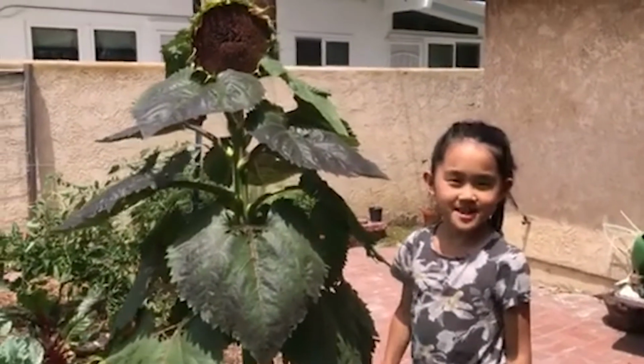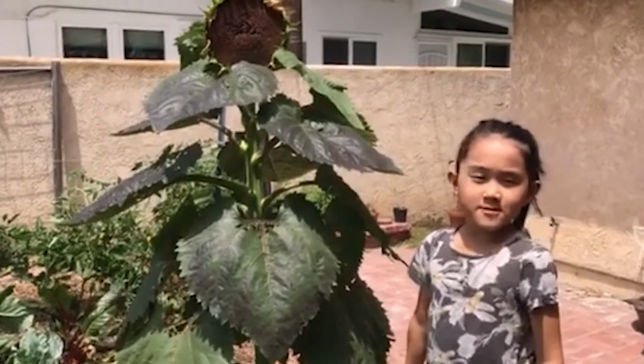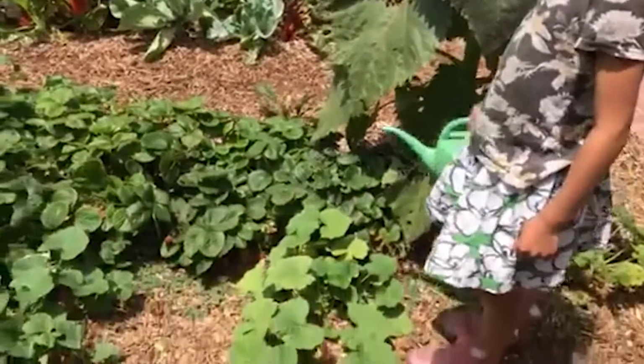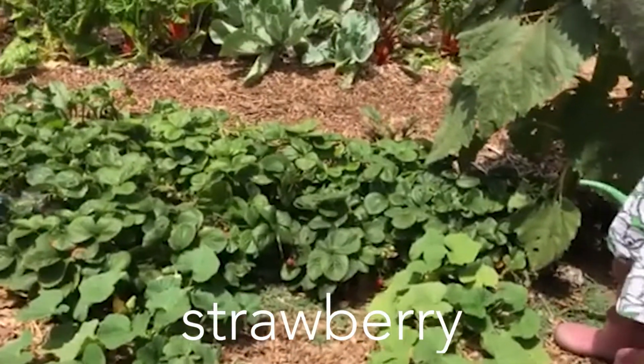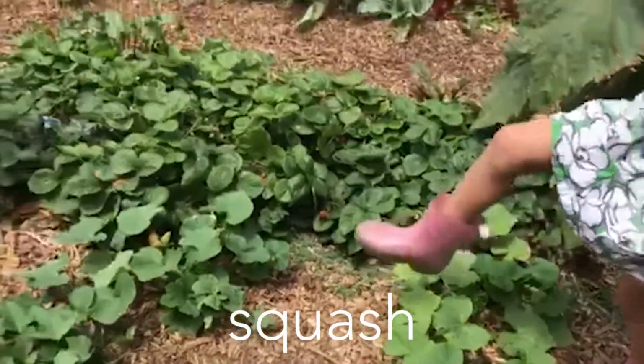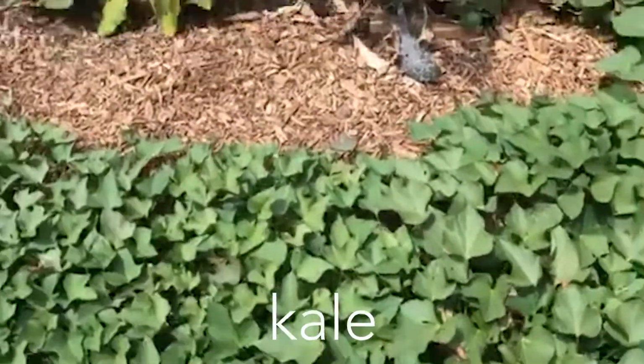My favorite things to do is our garden. And we each have our own pots. This is my pot of the strawberries. This is some squash. This is sweet potatoes. And this is kale.